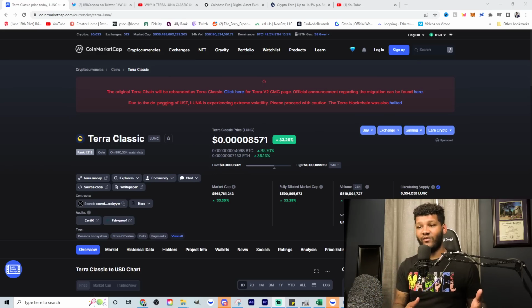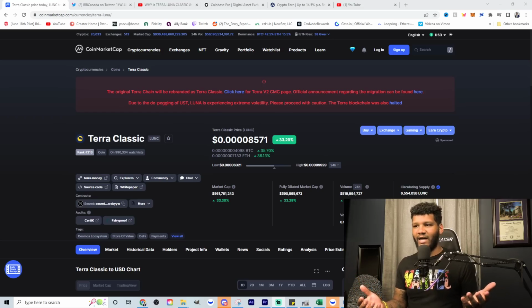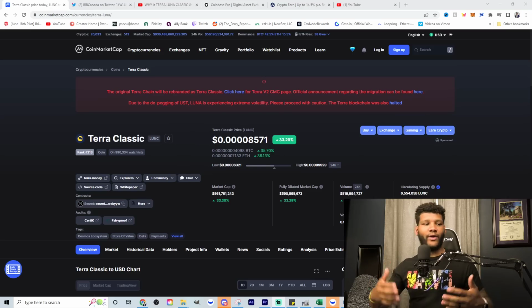The low in the last 24 hours was 0.00006321, which is really low compared to where we are right now. Now, obviously, it's not like double the amount, but we are seeing 30% up. Earlier today, we were seeing 50% up, 60% up at times, and it just looked really, really good. We were really hyped and wondering where a lot of this was coming from.